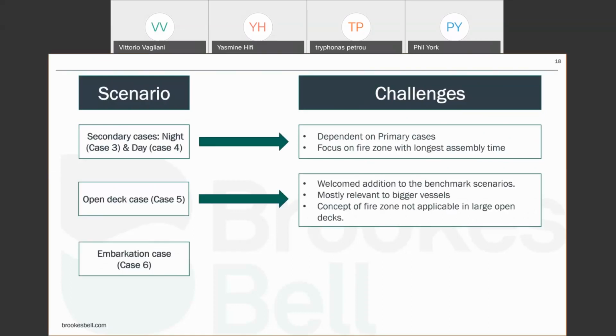The challenges here would be how to assign the muster station, because again, should we keep to the concept of staying in the same fire zone, even though in big open decks the limit of the fire zone is not that clear?